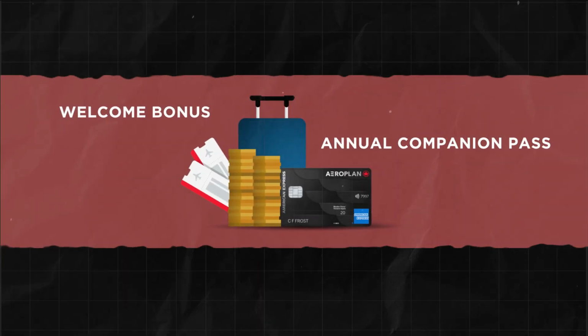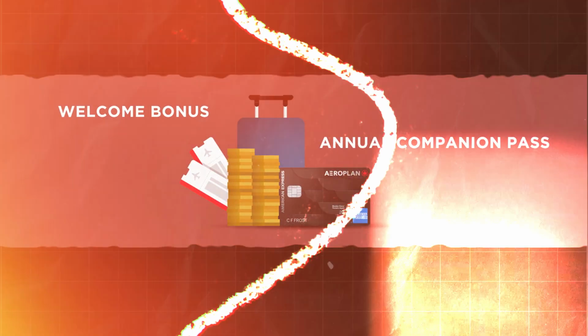But in my view, it's the welcome bonus and annual companion pass that make this card a real winner. I already showed you how much money you can save from the welcome bonus alone, which you can expect to be $1,000 at the very minimum. And the companion pass is the same. If you use it on a long-haul international flight, saving another $1,000 or more is totally possible, and that's an annual benefit. So there's tons of value packed into this card as long as you actually use it.